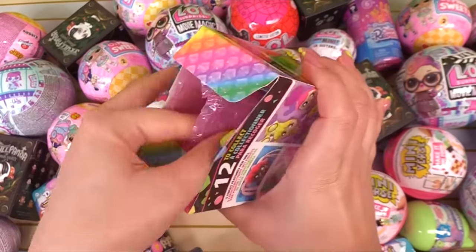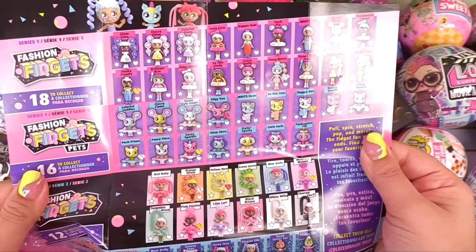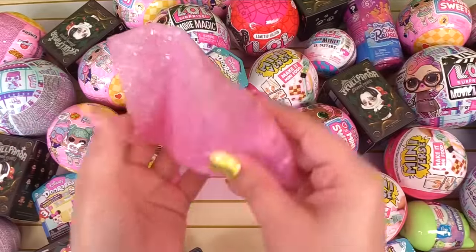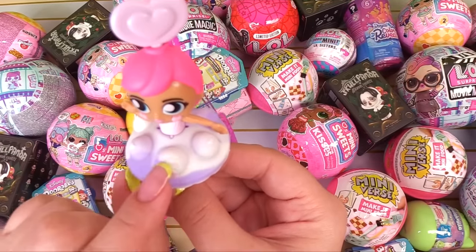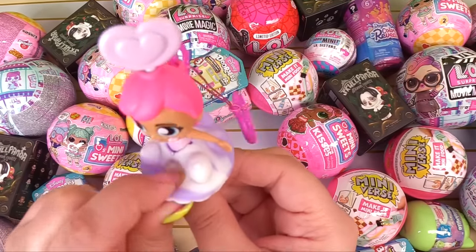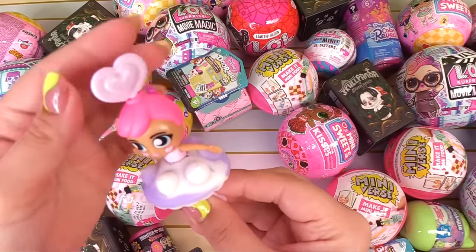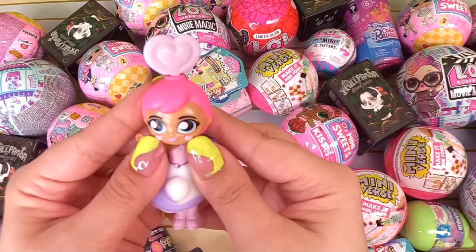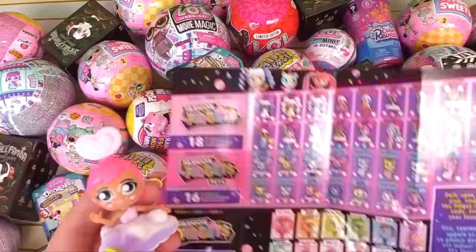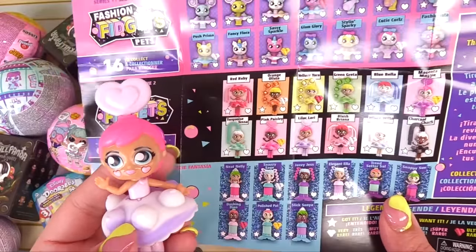Let's just get right in here. Here is our collector's guide. Whoa, there's so many. And this is series one, by the way. So here's who we've got, and here's the fidgety parts. We've got little poppets on her skirt, and we can press them in and boop, click them right back out. This part is also a fidget. I think even her cheeks are fidgets, yeah. They're clicky. Here we've got Lilac Lori from series two.